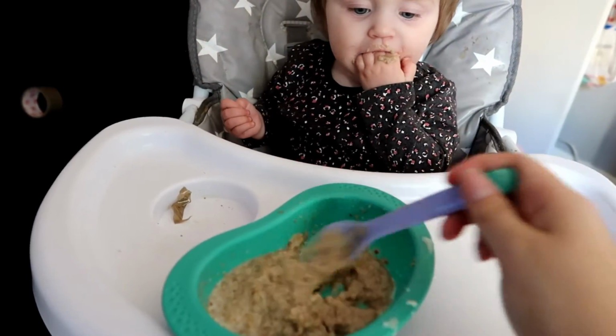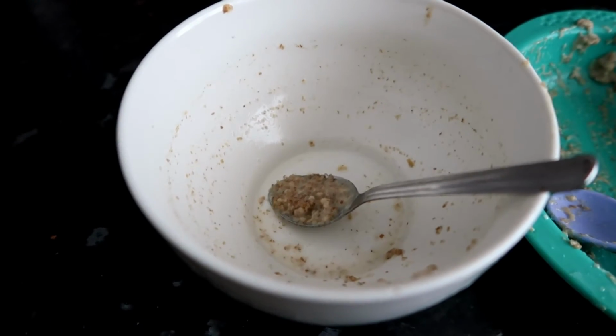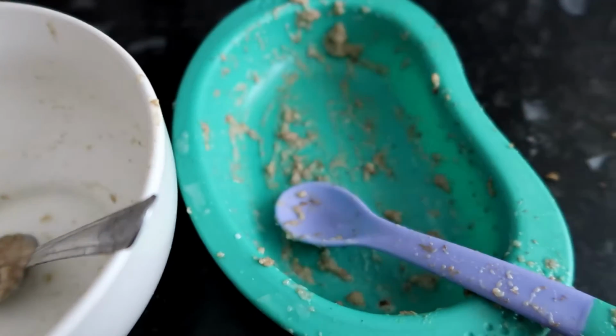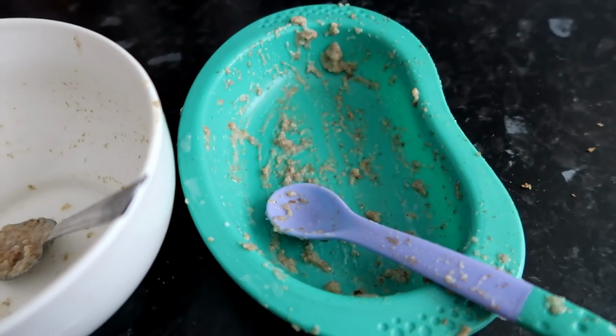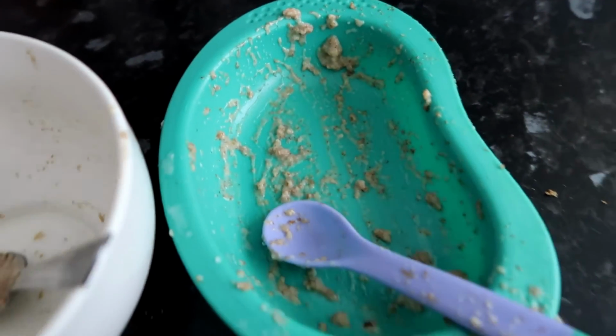Mmm, that good? So I had 2 Weetabix with some semi-skim milk, and I ate all mine. And Elena had 1 Weetabix with blue top milk, and she ate all of this as well.